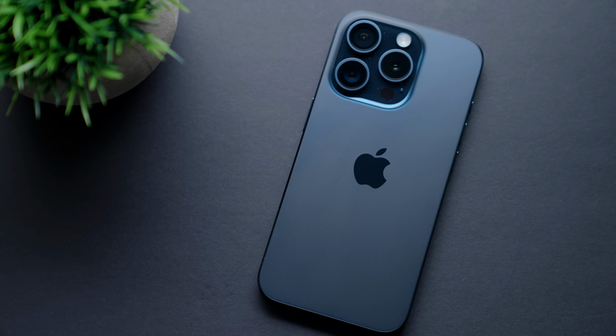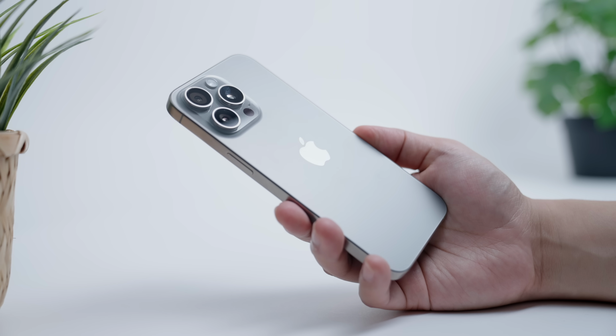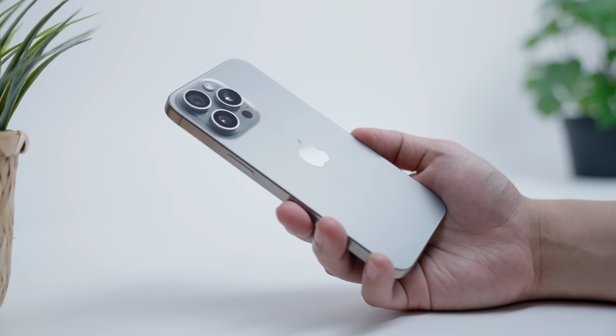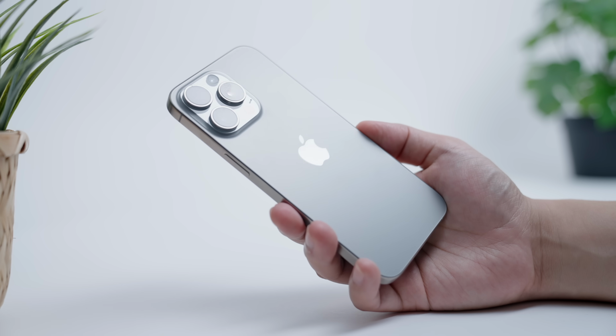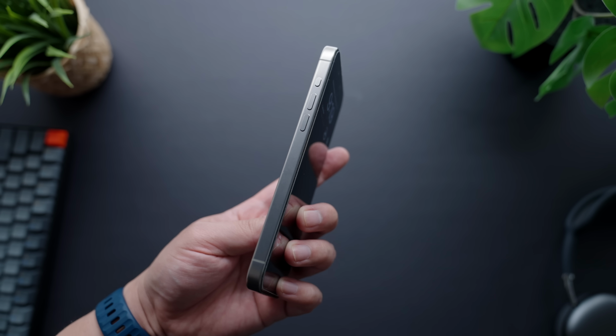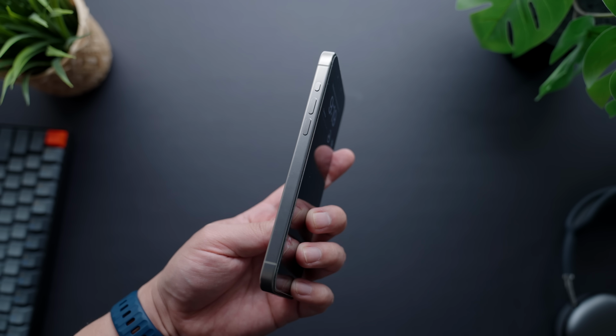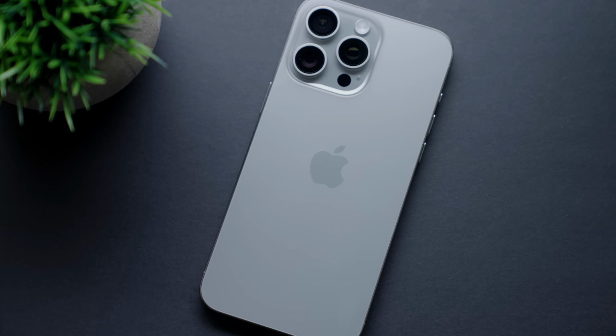I've got the 15 Pro Max in the new blue titanium that looks incredibly sleek, very beautiful in person, and I've got the 15 Pro Max in this new natural titanium color. It has this industrial look to it as the phone is supposed to resemble basically a slab of metal. I think the titanium looks the best in this particular colorway. It's less fingerprint and smudge prone, and overall it's one of the most unique looking iPhones to date.